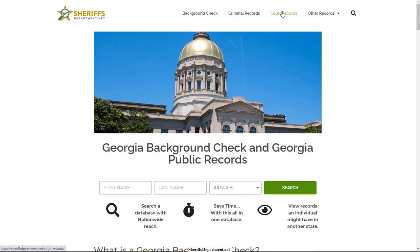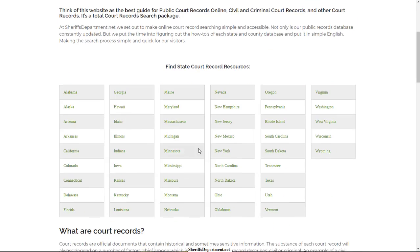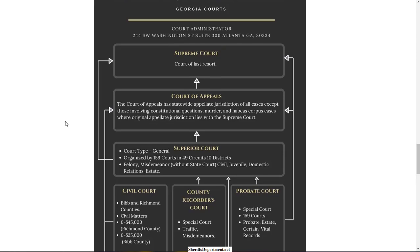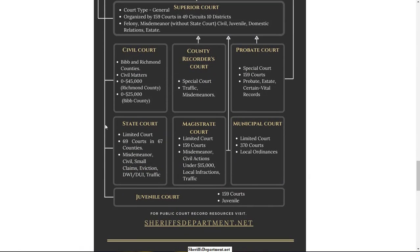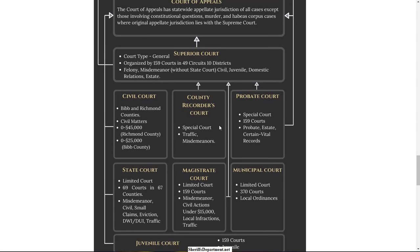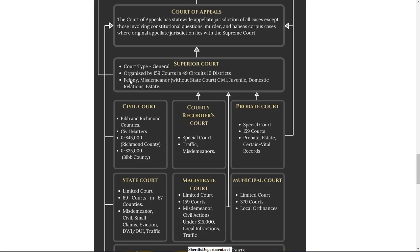Let's actually take a look at the court records again really quick here for Georgia. There's one thing to keep in mind. If you're interested in a particular court type, let's say you're looking for civil records only, or lower level crimes like misdemeanors or civil actions under $15,000, or if you are looking for felonies, which are a higher level of crime, you want to make sure you have the right databases.